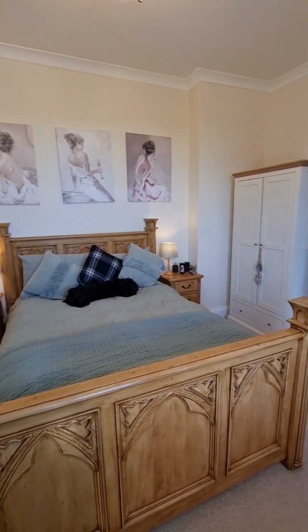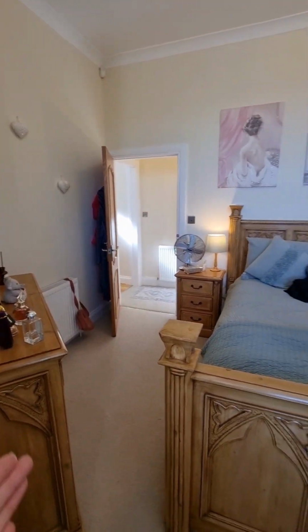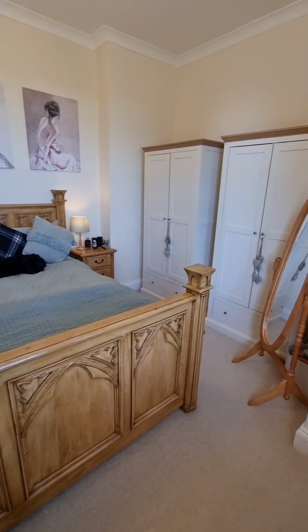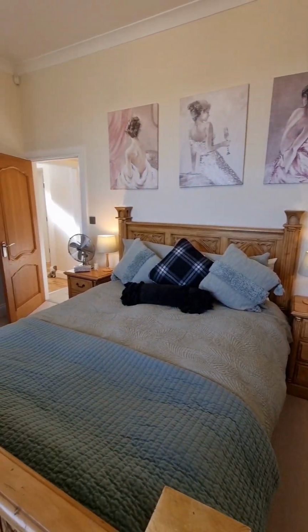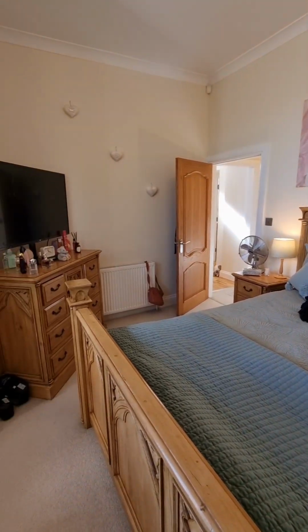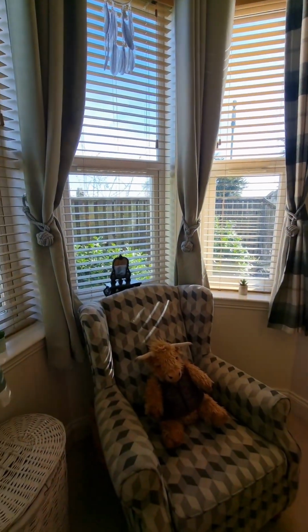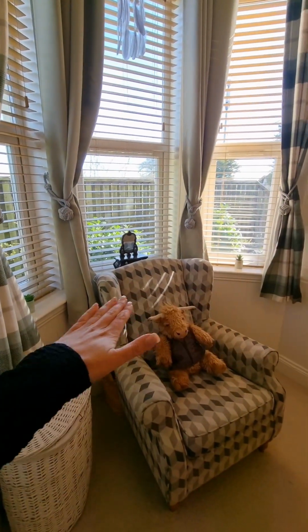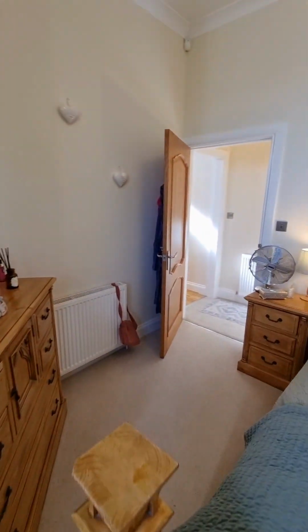But this is your main bedroom, and when you think that there is big furniture in here and you've still got ample floor space, just want to give you an idea of the size of this main room. And again, you've got your high ceilings and the coving surround. But isn't this just gorgeous bay window? Even just having a dressing table there to get ready would be perfect.